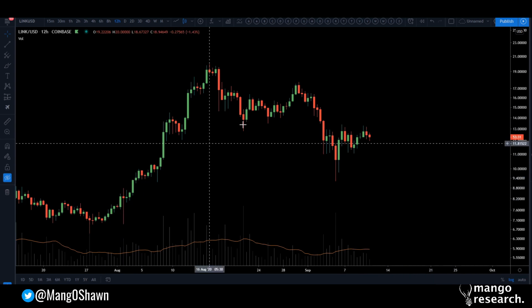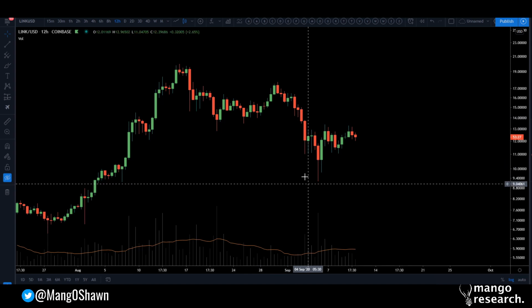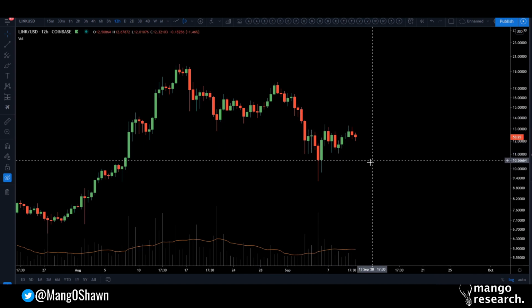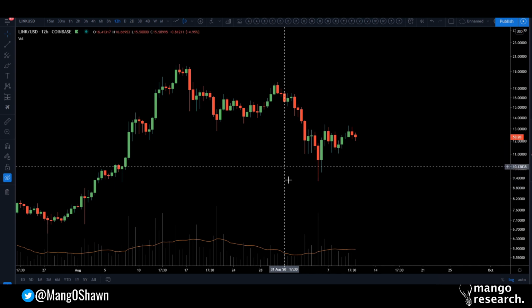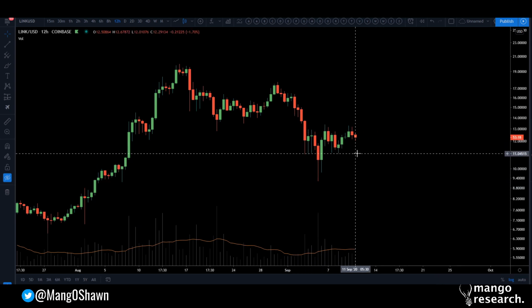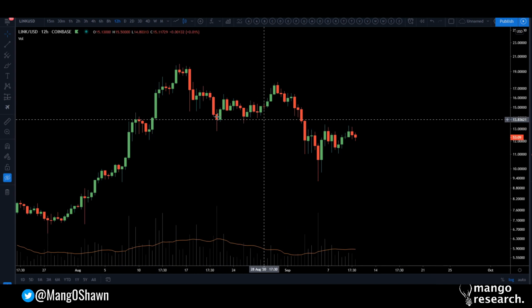Okay, so here we have Link on the USD, and hey, it's a lot like Bitcoin, right? Having that drive down, then getting picked up, and on a candle closing basis, definitely, well, even on a wick basis, we've seen a low over here. Now a higher low. Have we put in a higher high just yet? No, we haven't. So we do have resistance over here around $13.40. It does line up with the structure over here too.